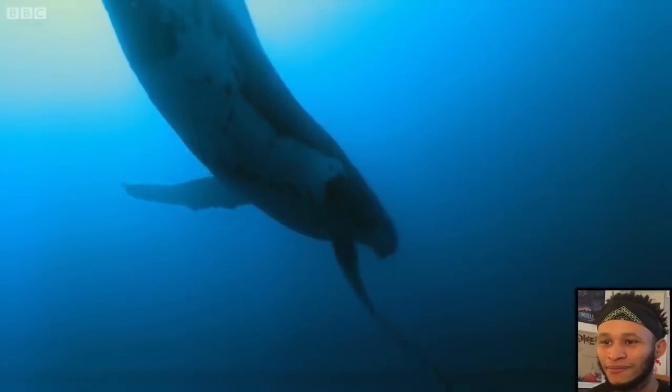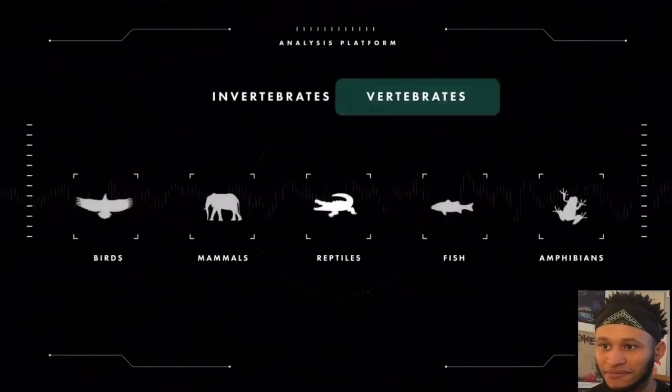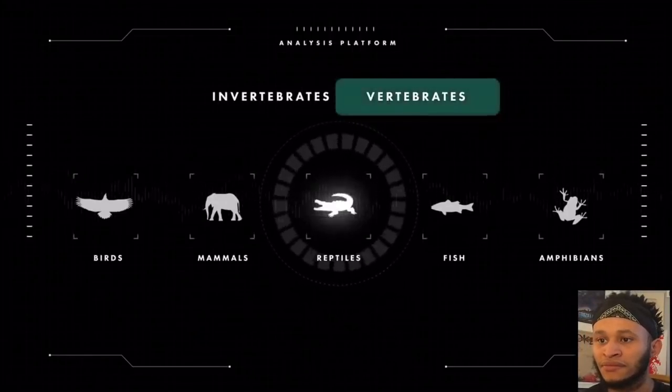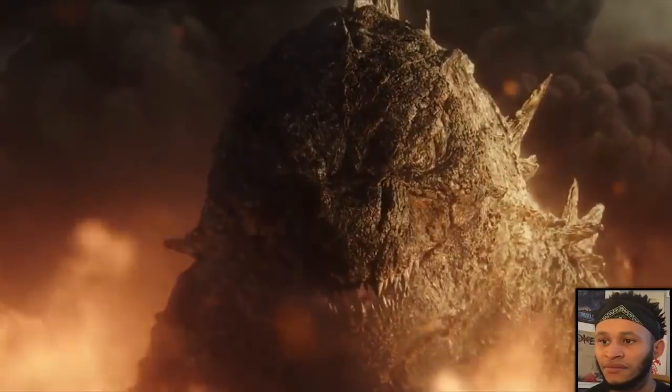Before we talk about the largest possible specimen in the Godzilla species, let's discuss a biological fact about this animal classification. Every animal that exists today will fall under one of these classifications. The vertebrates. G-Man would then classify under here, the reptiles. This is the key to understanding their growth.